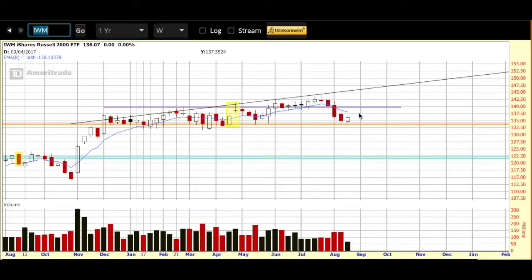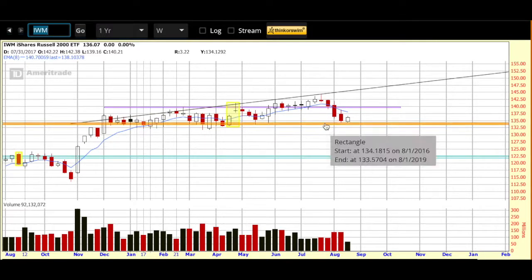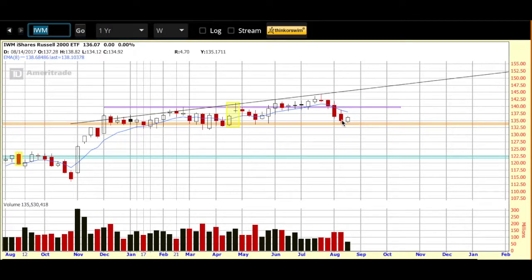Will we see that? I don't know. It's anyone's guess as to which way this market wants to go, but so far it seems to be holding, taking it day by day.